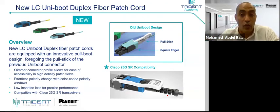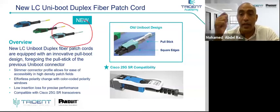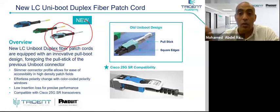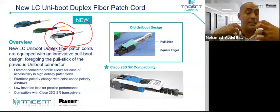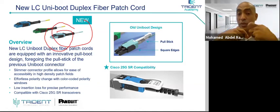It is innovative also from Panduit. It has an innovative pull tab. You can pull it. You have slimmer connectors here for the LC connector. You have easy access, especially for high density applications. It is effortless when you are changing the polarity from AB to AA for the patch cord.